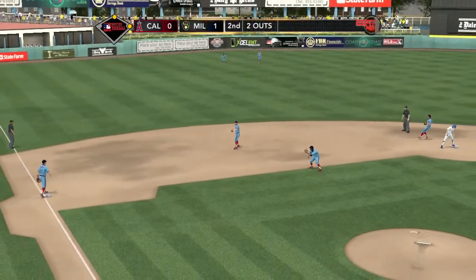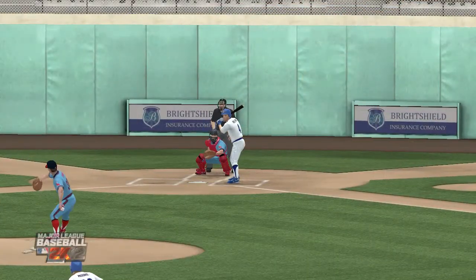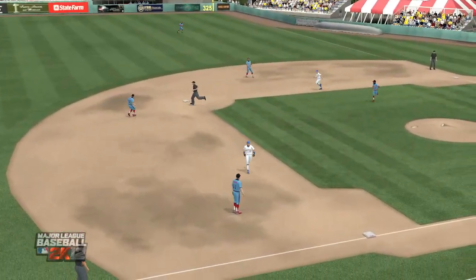And Moore's in. He loved the approach right there. He didn't try to do too much. Wasn't trying to be the hero. Just get that RBI and get that first run on the board.